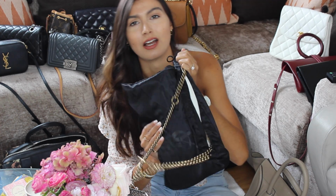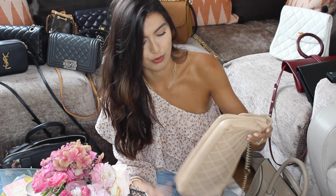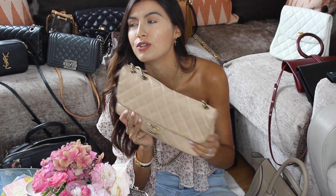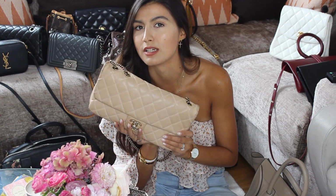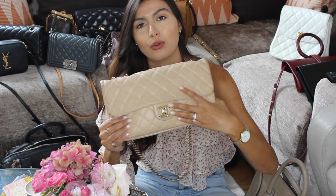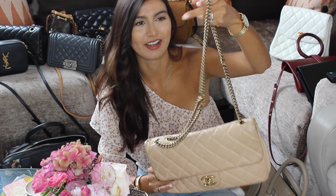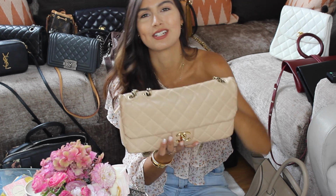Okay, this is my last Chanel bag. This was from the Cruise collection in 2013. This is winter, very start of 2013, end of 2012. And it's got this lovely brushed gold hardware, which is totally different. I love that all the bags have slightly different hardware. And it's got really cool coins on as well. Their Cruise collection was really cool.